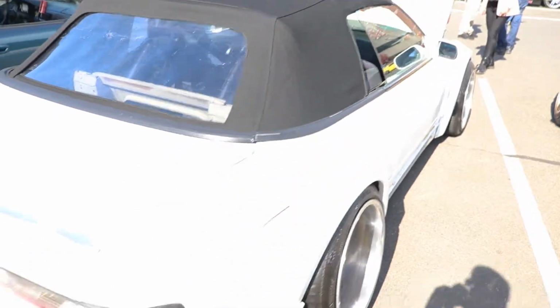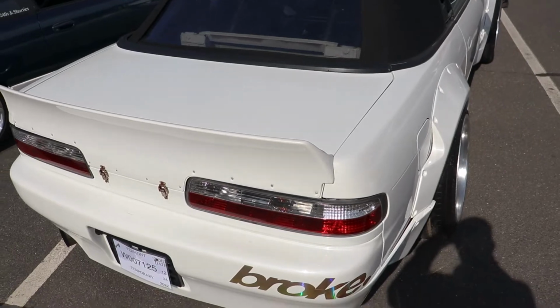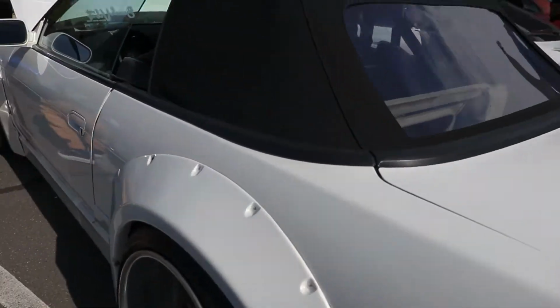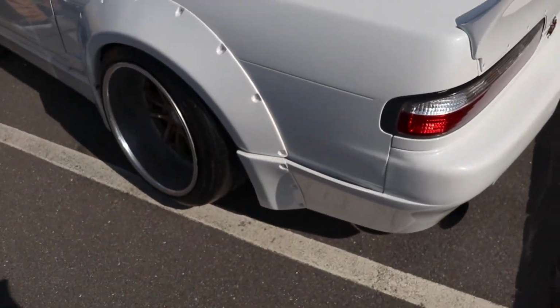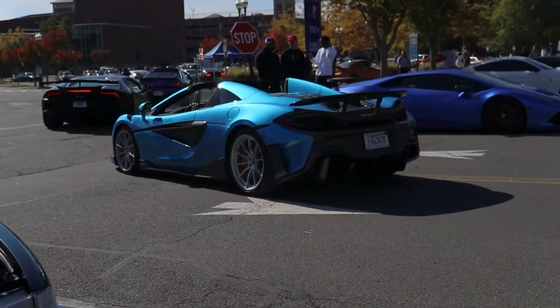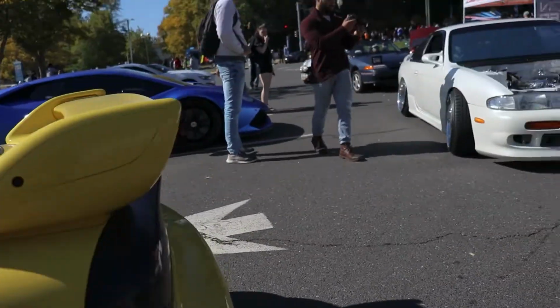All right, this thing is drift ready. Wide body S13, okay. Ooh, sun exposure too much. Not too bad. You don't see too many coupe convertibles out here. Oh, nice. Is that a kit? That's what I need, right?